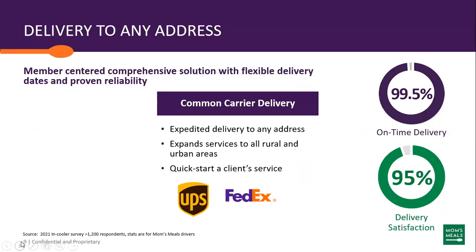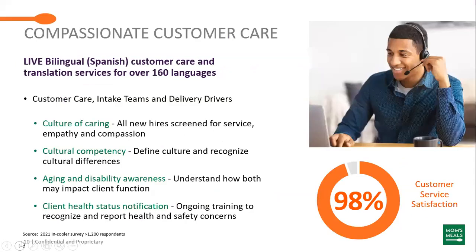Even though Mom's Meals has some of their own delivery drivers, that's for folks that get meals week after week after week. When it's post-discharge, it's really a short-term meal benefit. And so this is why we utilize great partners like FedEx or UPS to get those meals on your doorstep reliably and quickly. Next slide.